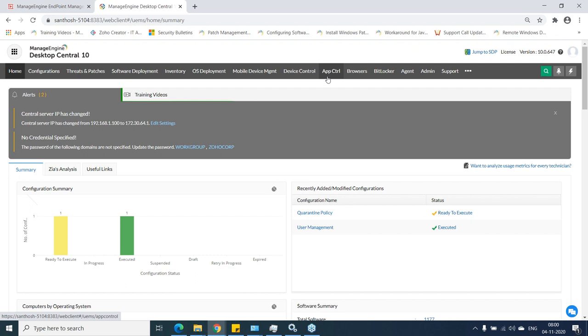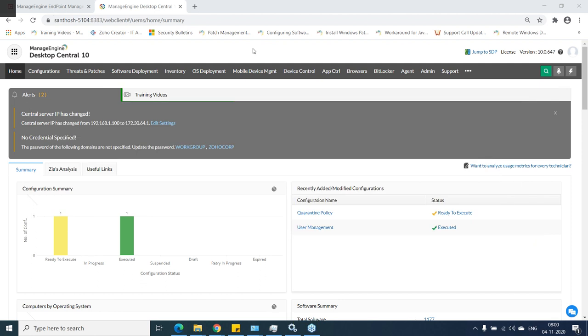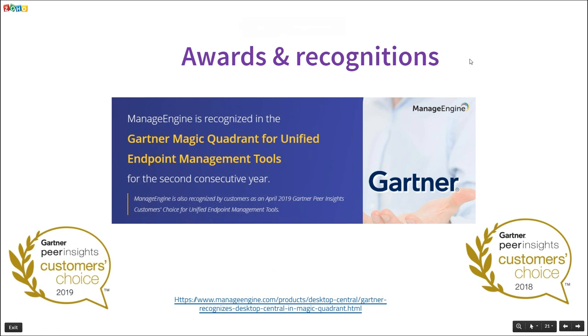Let me take you to the product probably, and then we'll come back to the different feature sets that we have. So this is the Desktop Central console that I was talking about. For people who have already been associated with ManageEngine or Desktop Central, it would be familiar. Even for them, some of the tabs might be new. Those are the new features that we are going to talk about today. So this is Desktop Central as Unified Endpoint Management with security add-on, especially focusing on endpoint security. We have a lot of add-ons that have been added into Desktop Central. We'll be looking at those things as well.